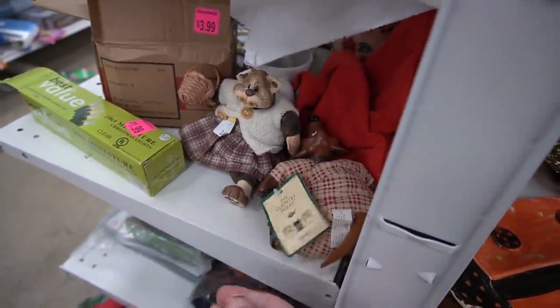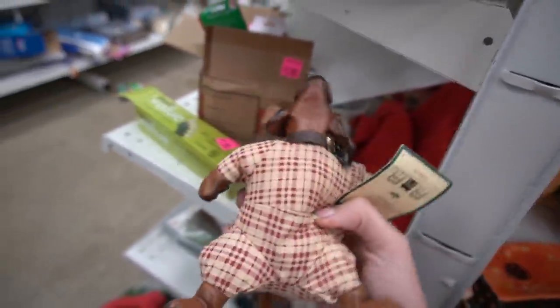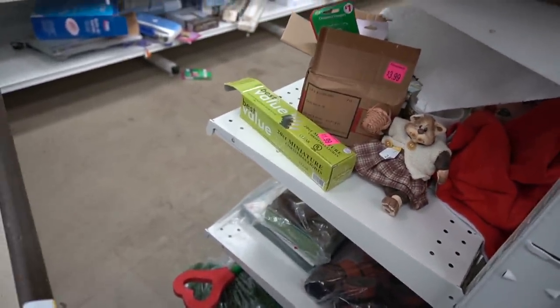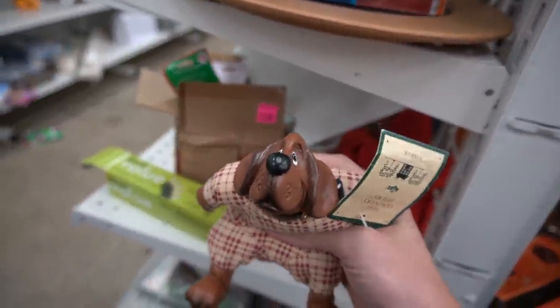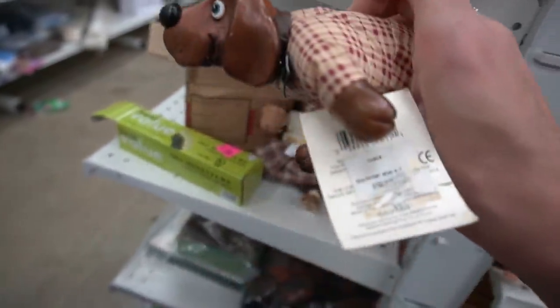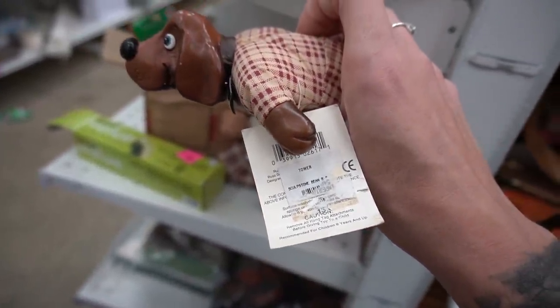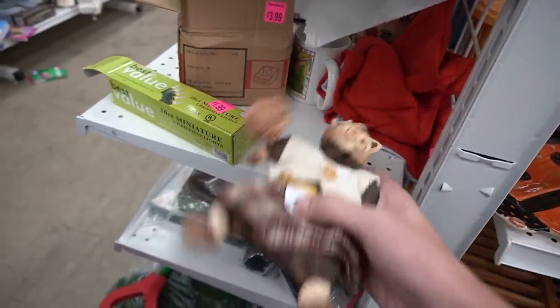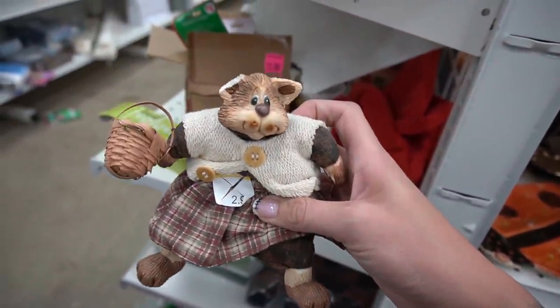These little guys were pretty cute. I've never seen them before. Of course, I loved the hound dog. I grabbed that, trying to get the camera to focus on it. Cute little hound dog. Somebody had scratched the price off of it. Fortunately, his friend, the mouse, maybe mouse, cat, was missing an ear. And so that had to stay behind.